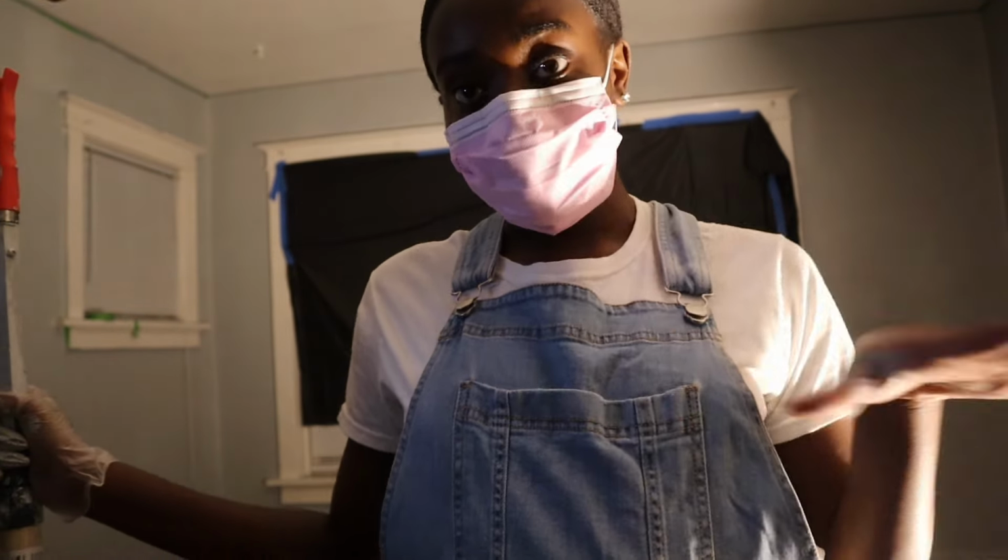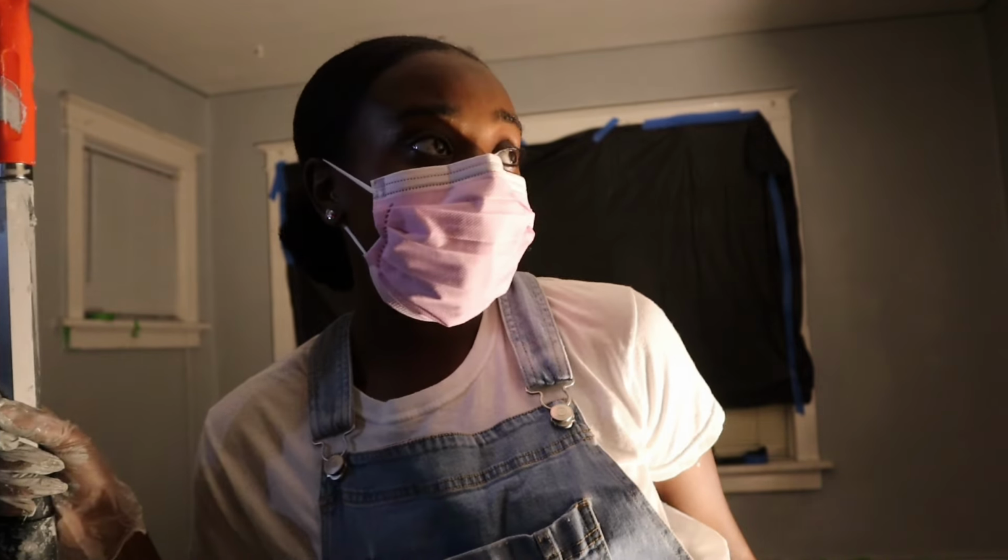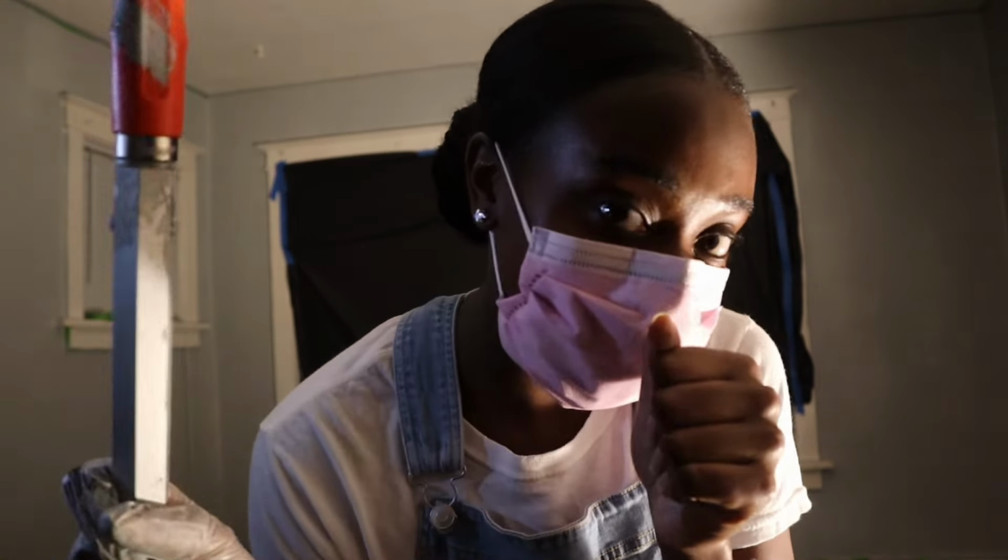This is day one of my room painting. Then day two, we're gonna do the second coat, and then let the paint set and then start moving everything in. So yeah, tune in. So far we're done with day one.